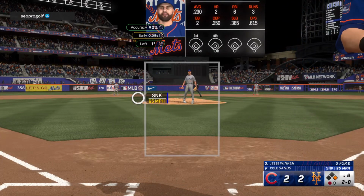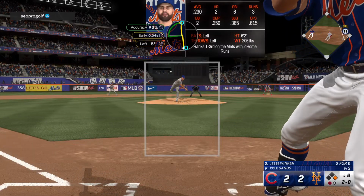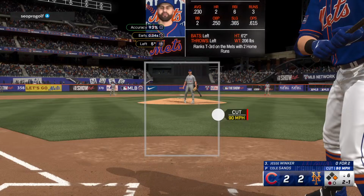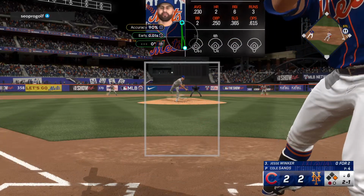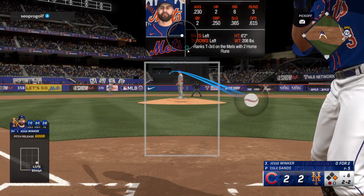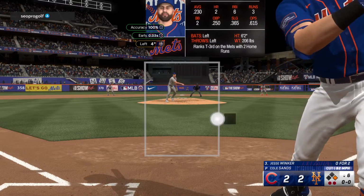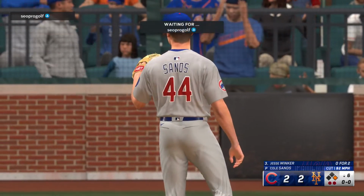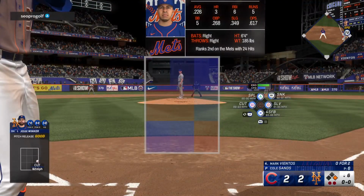Next pitch is outside. Swings through that. That's a real nice cutter right there. 2 balls, 1 strike. This guy can struggle with the inside pitch at times, so I'd say that's pretty effective if you can continue to command it on that side of the plate. Looking. Now 2 away. And now it's Mark Vientos.